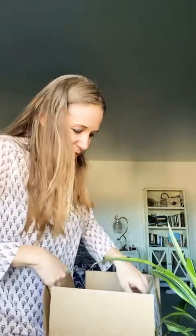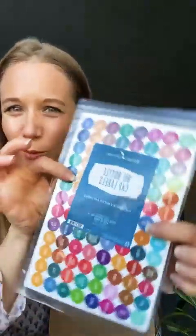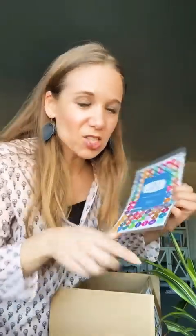You want to see what I got? Let's see. This is actually my second order because I use so many of these things. Oh, this is a cool thing. You can get labels for all your essential oils, so if they're in a jar, you could see exactly what they are on the top.